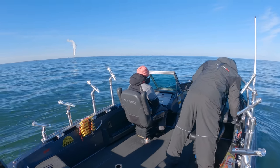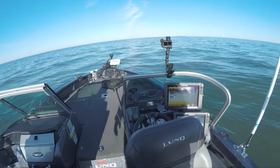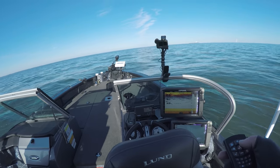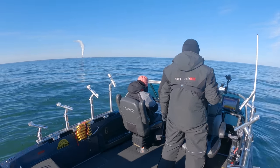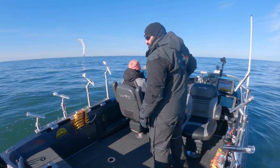So we're gonna be trolling, guys, probably somewhere between 0.8 up to 1.4. That's what we're gonna start off with. So I'm just gonna use the electric trolling motor without the kicker today.